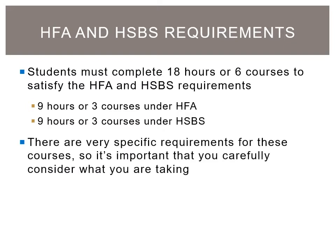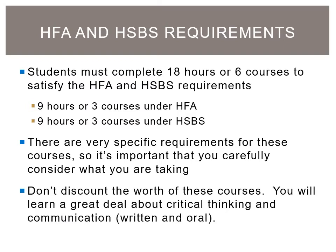There are very specific requirements for these courses as specified by the university and our accrediting agency. So it's important to understand the requirements when you consider your options. I also encourage you to not discount these courses. You will learn a great deal about critical thinking and communication, both written and oral. You might try getting out of your comfort zone a bit as well and take something that you've never tried before.